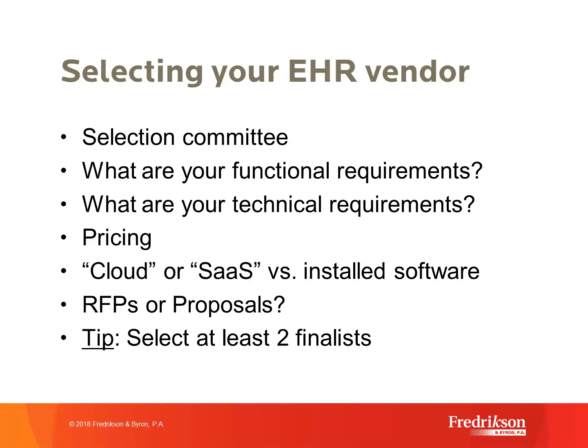Selection committee, I think that these things always go better if you've got buy-in by all your major groups. You'd want providers and users, IT, administration, and then some folks will hire an IT consultant to help them with their electronic medical records selection. That's a cost. I've worked with some really reputable consultants in the space. I think that they've done a nice job of helping compare apples and oranges and whatever else there might be, because it can be tricky.